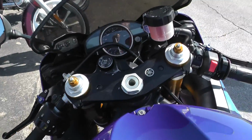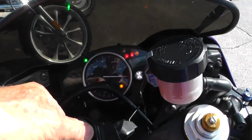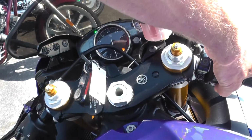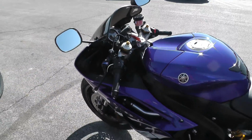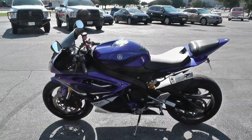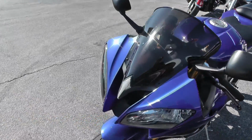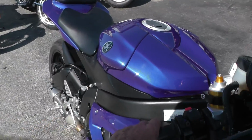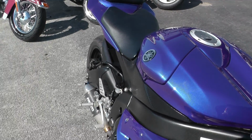Bike's got about 23,000 something miles on it. Let's see, 23,861. We ran it through our shop, surface safety checked and inspected it. So it's in good shape, ready to ride. 2008 R6. It's amazing to me how fast these things will rev. That muffler really sounds good too.